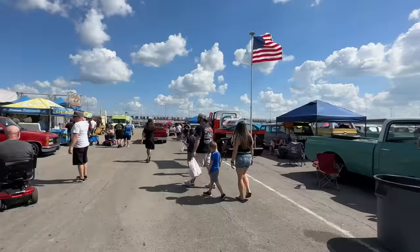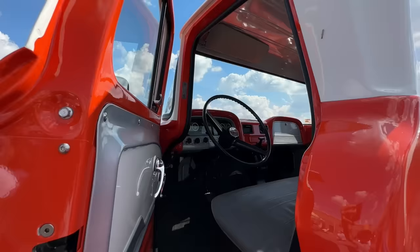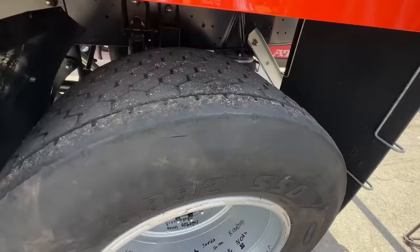All right, so this isn't the Blazer, but allegedly, this guy does burnouts. This thing is nuts, dude. Oh, it's got the super tire on there. Look at that. Doing burnouts with that. Oh my goodness.